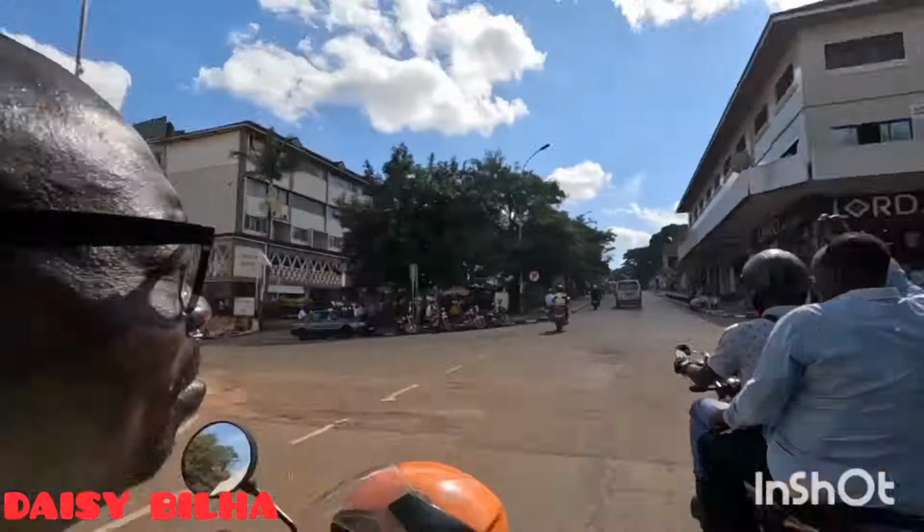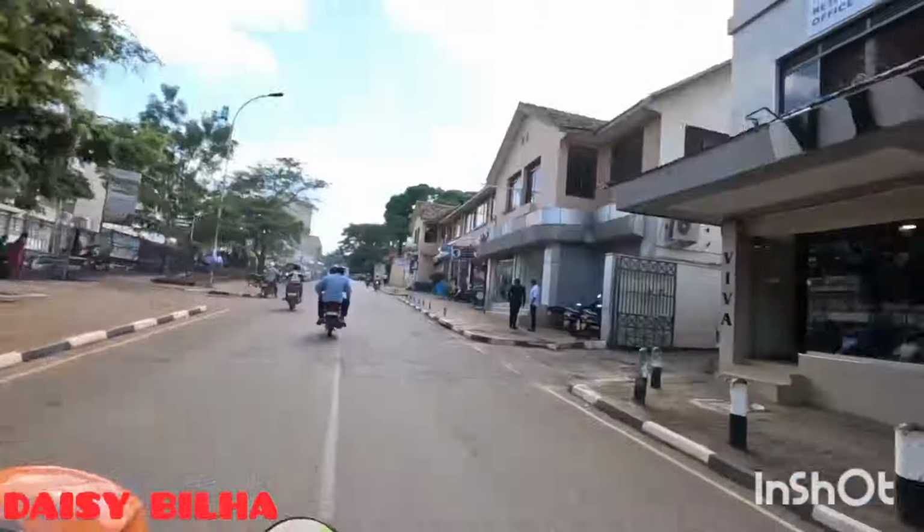There are some things that if you come to Uganda, you have to do and try. And one of them is the Boda Boda. I love Uganda as well. So one of them is the Boda Boda. We call it the Boda Boda madness here in Uganda. So you better try a Boda Boda ride.